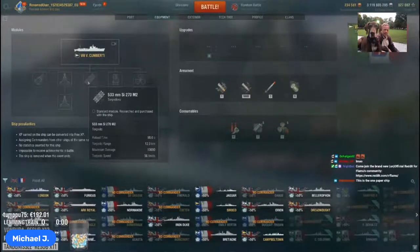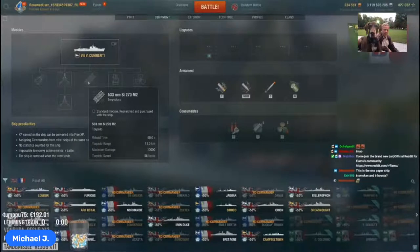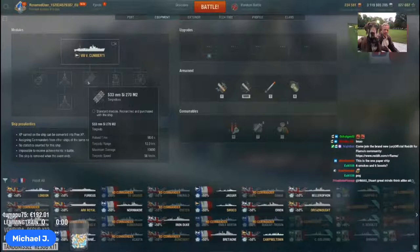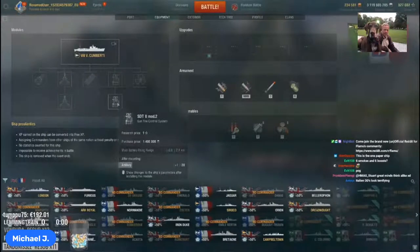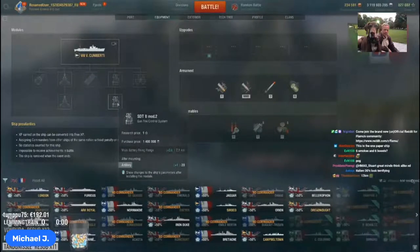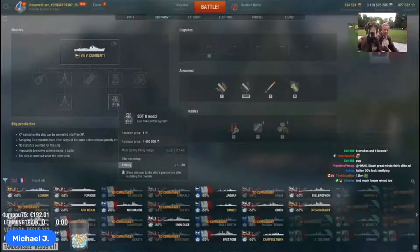The torps aren't really scaling very well. This guy can fight tier 10 ships now. And he's got torpedoes that deal, I think, less damage than Holland torps, but only go 56 knots. Questionable. 7.1 cam range. With AFT 9.5? No, 8.5. Sorry, my bad. 8.5.